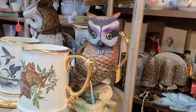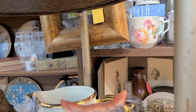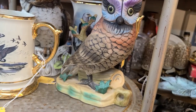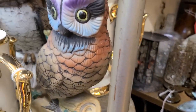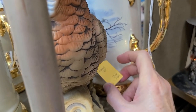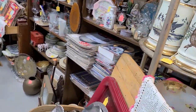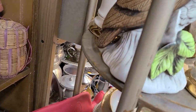Oh, look at these. This owl. That's a big owl, isn't it? I don't need any owls either, but $8.95 for the big one back there I'll go look at. And this one, that's really different, isn't it? When it comes to my owl collection, I'm not big on the flat finish. $3.95. Can you believe that? Wow. $3.95 for a great big owl figurine. That's pretty fun for $3.95, I'd say. Good grief. And this one was $8.95.